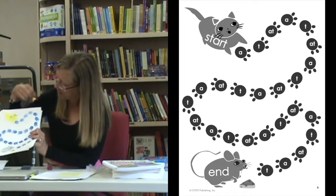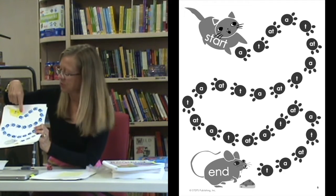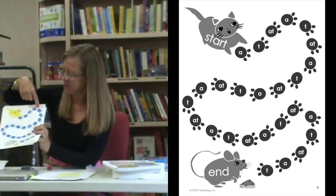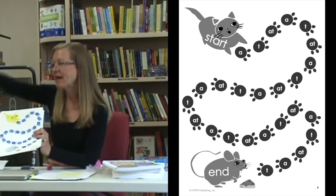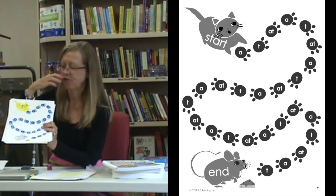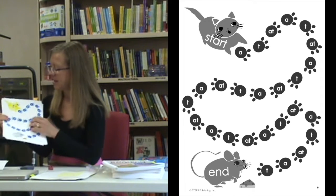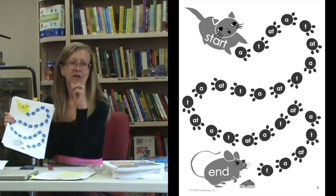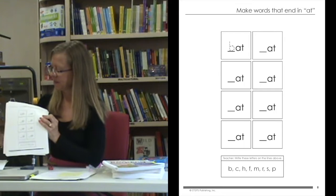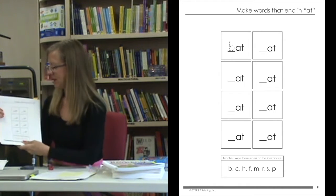So this was 5. You move forward 5 spaces. 1, 2, 3, 4, 5. And then read what's in the circle. So you would say at, t, and stop. And then the next person rolls the die, and you take turns going along the board reading like that. So this is a really fun way of reinforcing that A says a, T says t. Together they make the word at.